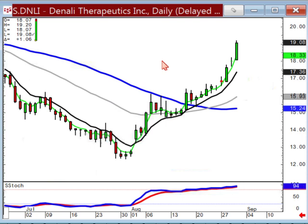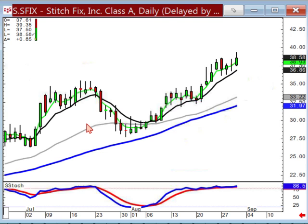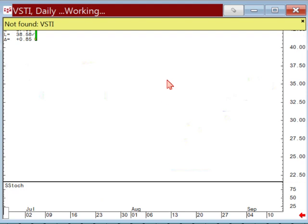All right, so that's DLNI, getting ready to take profits. SFIX, ever since it started the next move up, has been a nice steady eddy. And we stay long as that stays above the T line.